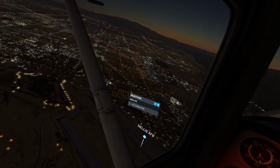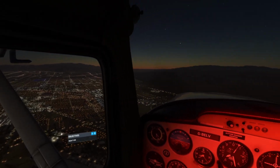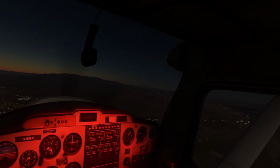Next, take us to the Veterans Hospital, which is a well-lit complex out of the city, giving a good example of a useful nighttime VFR point feature.